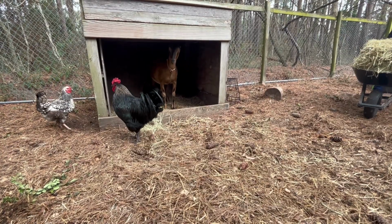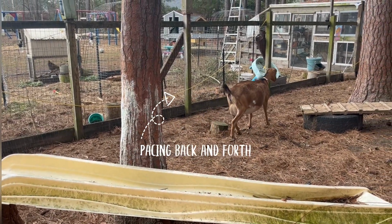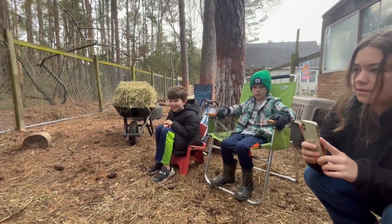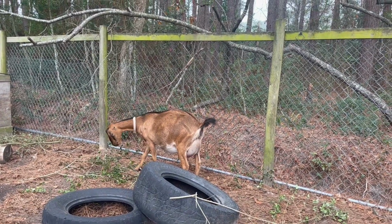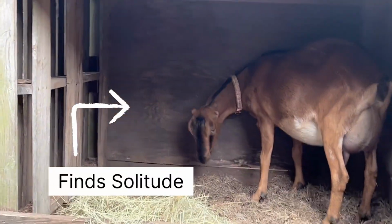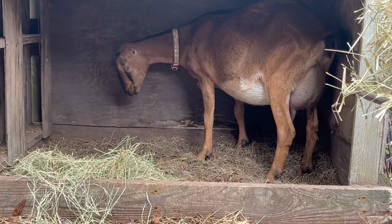She was going over here, we call it the doghouse, and she was backing up against the wall. Poor thing. So Joy definitely has an audience here. Vanna's uncomfortable. Oh, feel bad, Joy. That's what goats do. They kind of find solitude, go in the corner, kind of back up. She keeps looking at the back of the kitchen. She's like, what's going on?